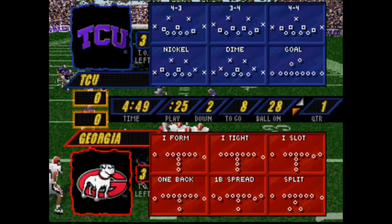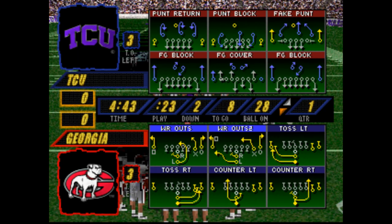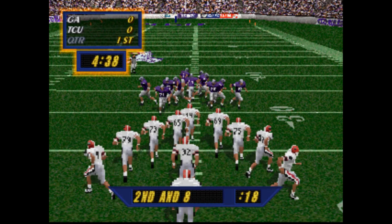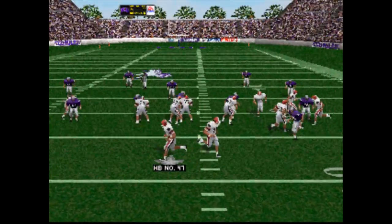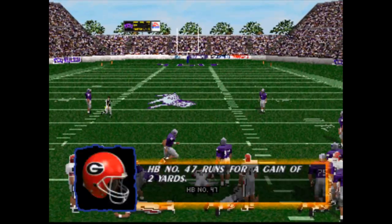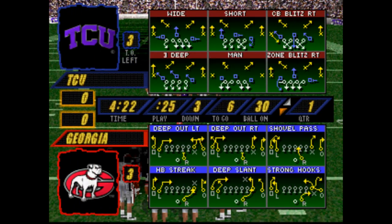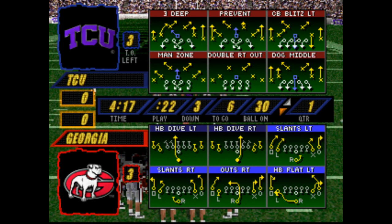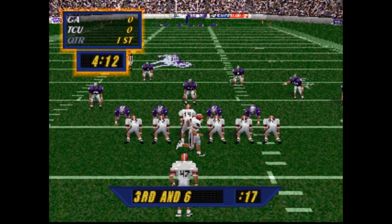Run by number 47 for a gain of 2 yards. Second and 8 at the 28-yard line. Run by number 47 for a gain of 2 yards. Third and six at the 30-yard line.